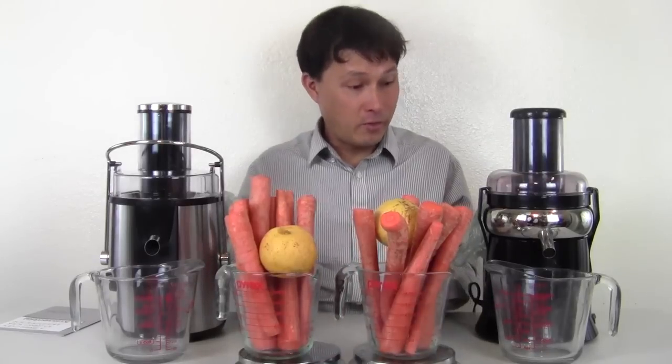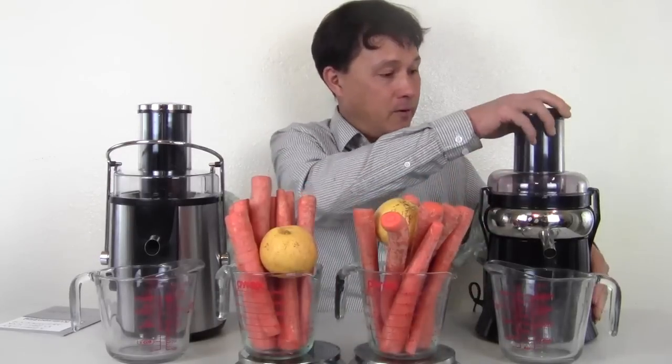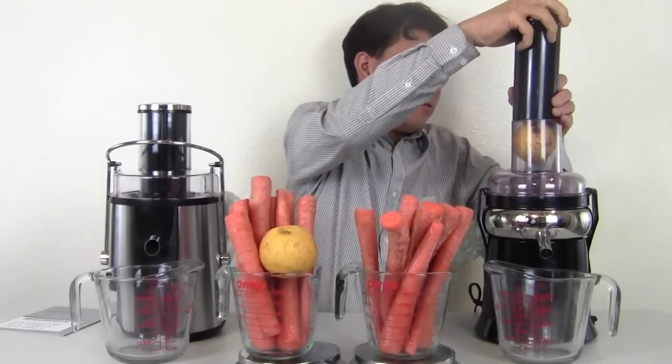So yeah, without further ado, let's go ahead and get juicing. First, we're going to go ahead and juice in the Lequip. Turn that baby on. Why don't we juice that Asian pear first? Look, that fits right in there. Push it right in.